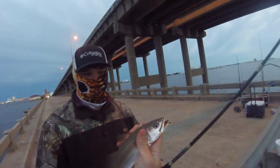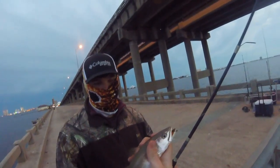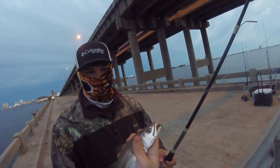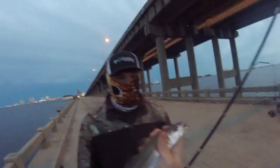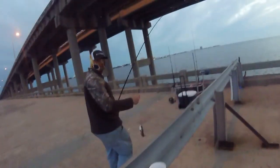Zach is the white trout master. There's no minimum size on these, and the limit is 100. Rock on. I'm dead serious. Hopefully we can catch a ton more of those. That's awesome. What size shrimp are you using? Half of a shrimp? Okay.